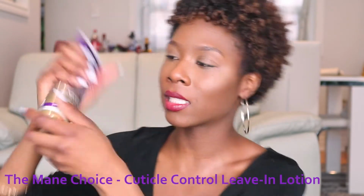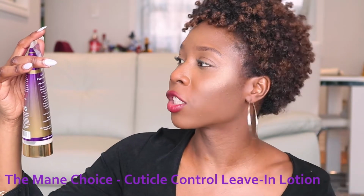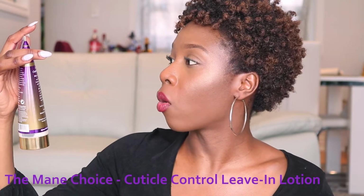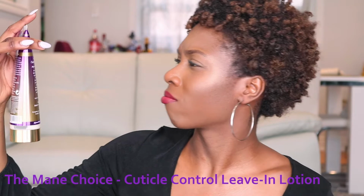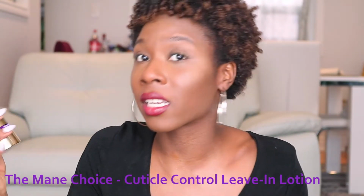So that's that. And I also got the Main Choice Ancient Egyptian Anti-Breakage and Repair. There we go. It's a leave-in lotion. That's their leave-in lotion. I guess it's like a leave-in conditioner. Whew, okay. This smells really yummy.